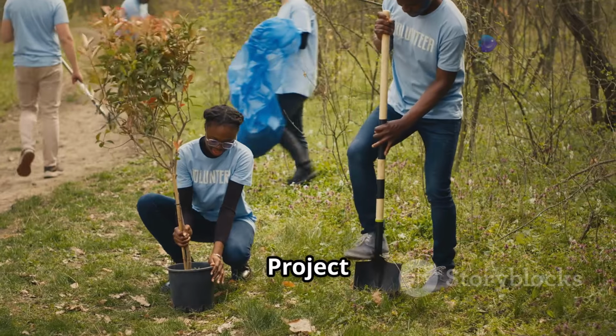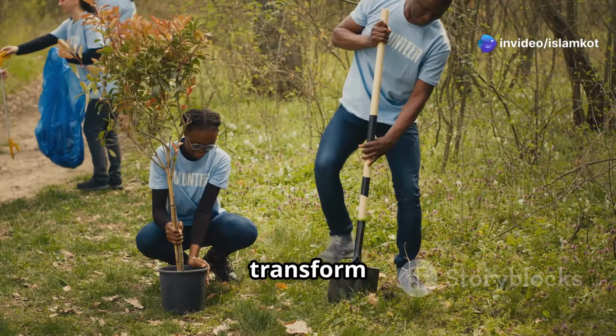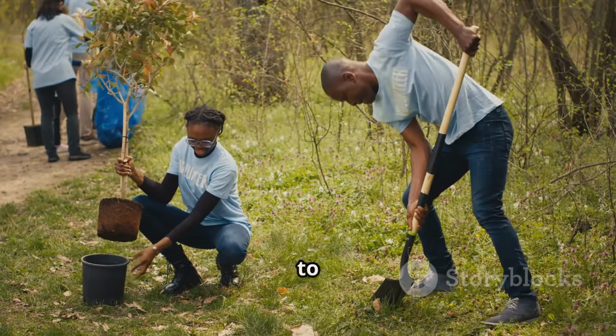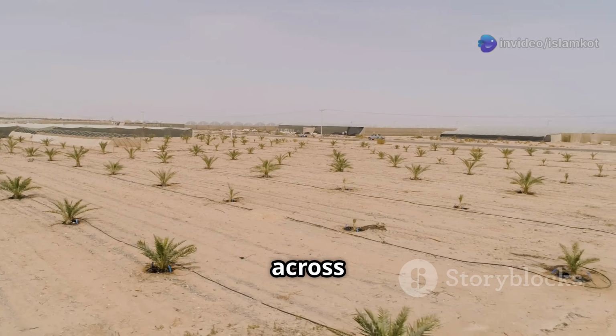The Thar Million Tree Project is another ambitious undertaking. This project aims to transform the desert landscape by planting 1 million trees. It is a monumental task, but the community is determined to see it through. This initiative aims to plant 1 million trees across the Thar Desert.